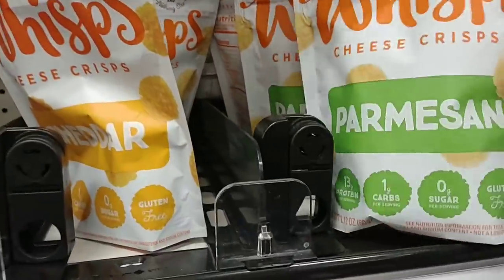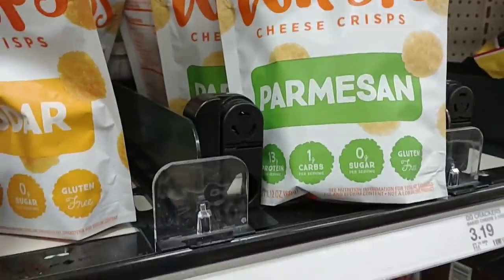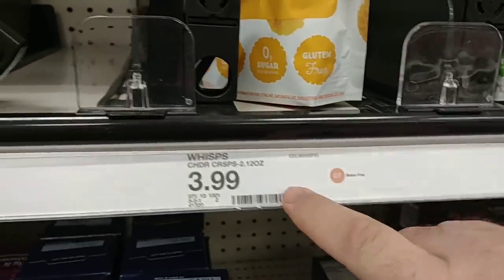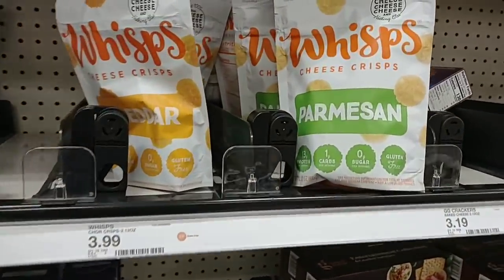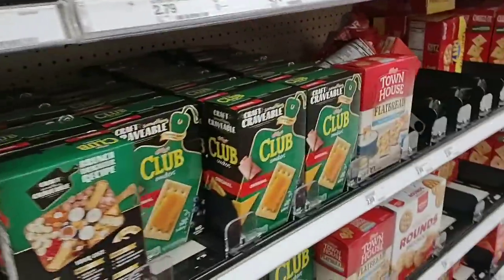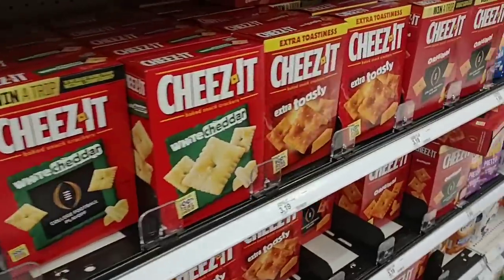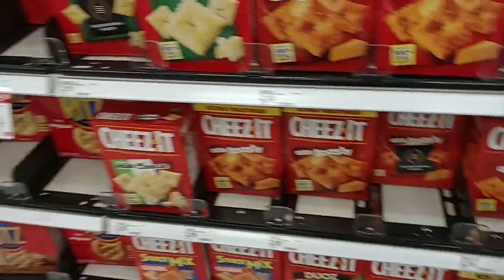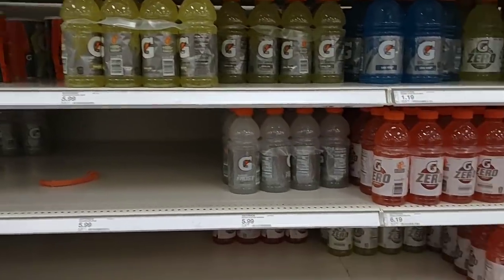These are the Wisp cheese crisps that I was telling you guys about, how I got the Aldi's version the other day. They do have these for $3.99, which is actually cheaper than they are at Kroger. I don't know, they might be the same at Kroger now. I know they used to be $4.99. And they got a lot of Cheez-Its. That's good. I know these are things that people were asking about. They got all the Goldfish you can stand, which they were low on a couple weeks ago. Have a lot of Gatorade, which is good to see.